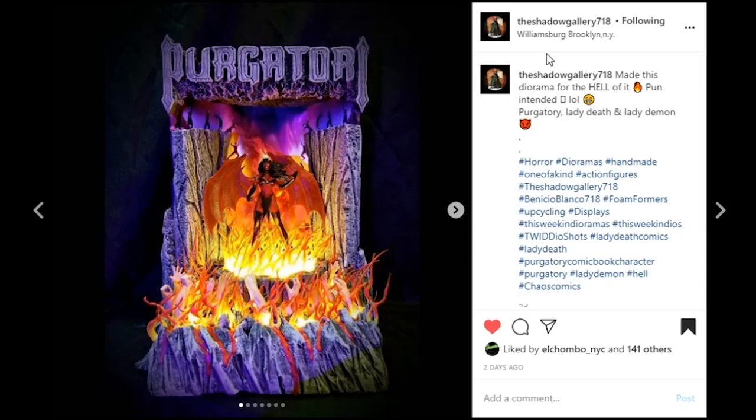All right, coming up next from the Shadow Gallery 718, this is a purgatory diorama, and I love this thing. It is so incredibly epic. I really dig it a lot. It has that wow factor when you look at it right off the bat. You're like, wow. Hence the wow factor.